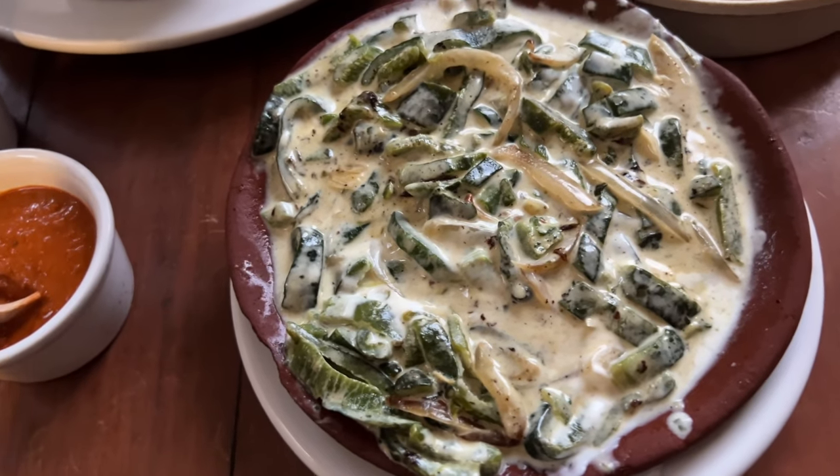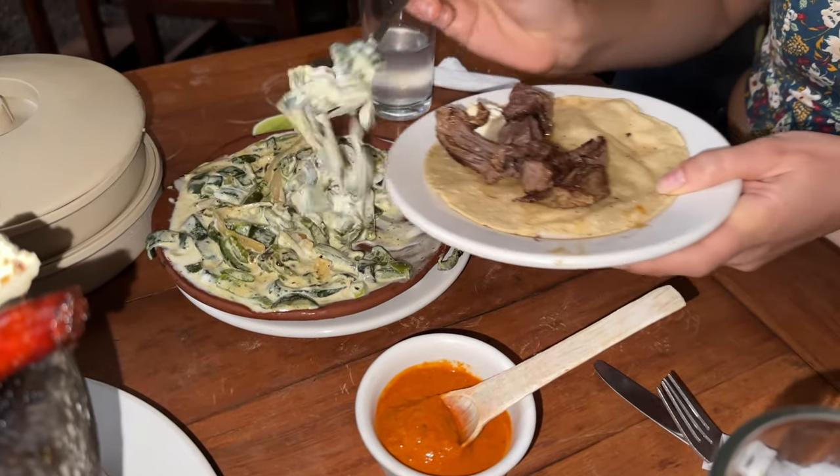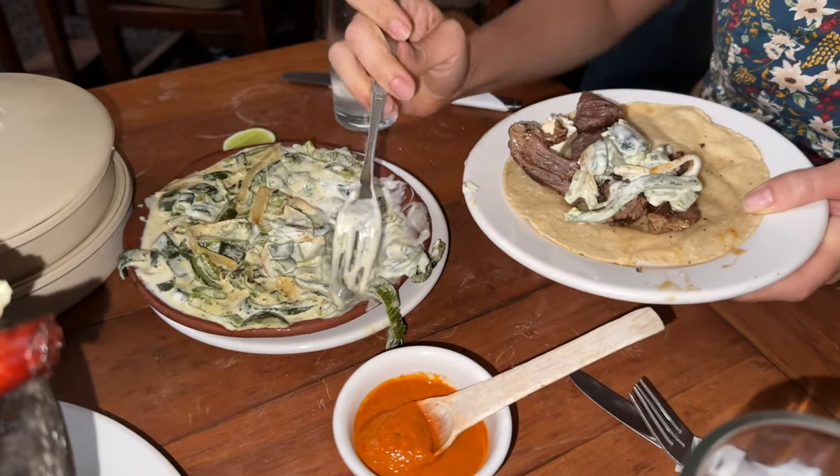Another delicious go-to dish for us here is the rajas con crema. Mwah, delicious. So what I like to do is make a taco with my rajas and the arrachera.